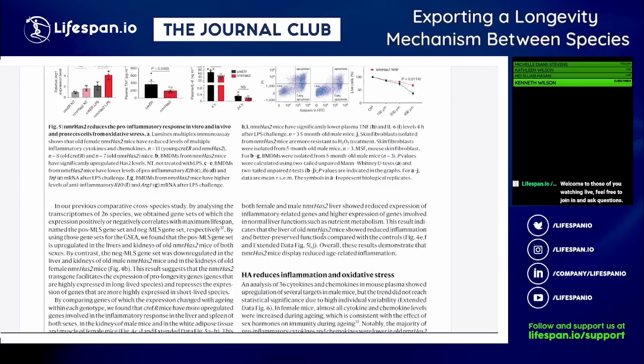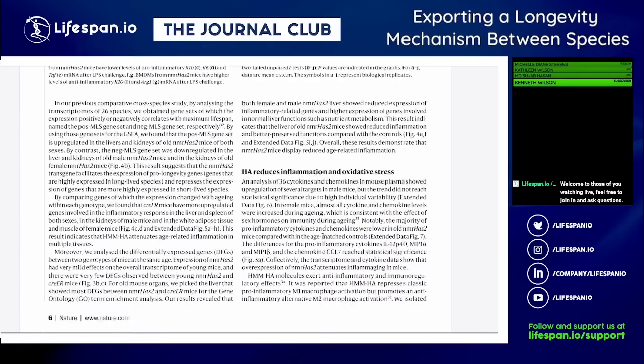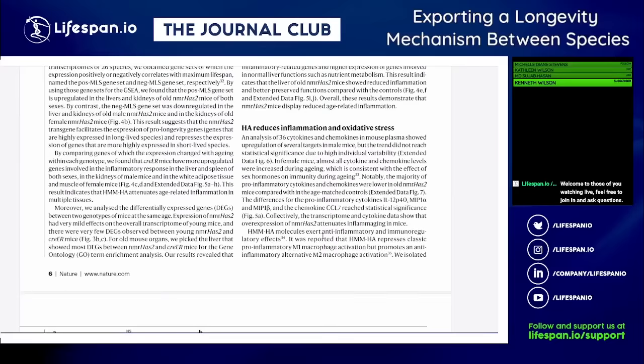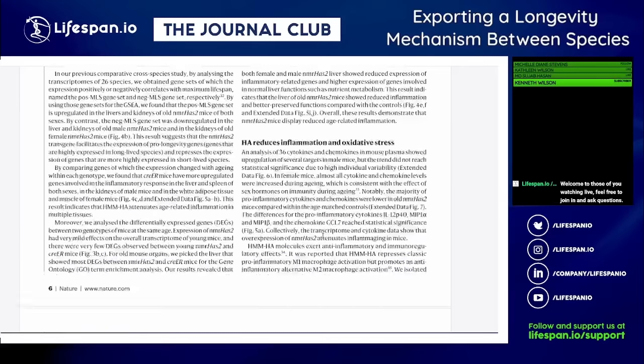J, what's the assay that they use? Where's J? Well, it's figure five, sorry.